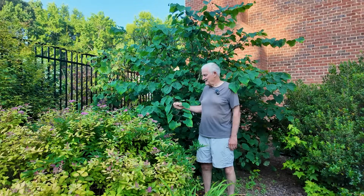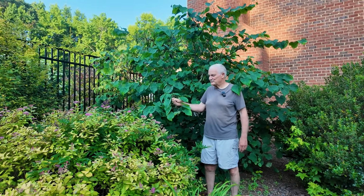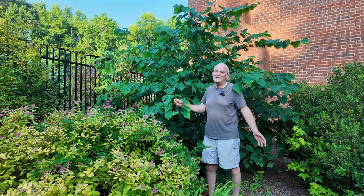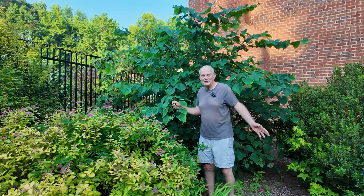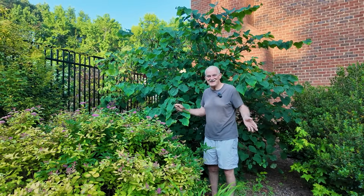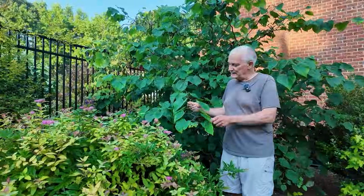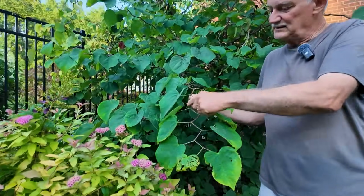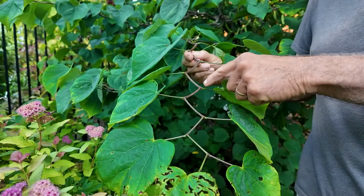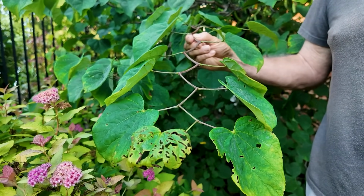Beautiful. I'm holding a branch here of a new variety called Zigzag, which is relatively new to the trade. This was actually found as a chance seedling in the wild. I believe I've heard Virginia, but I'm not really sure if that's the case. But what's interesting about it is it has this distinct zigzag character where the growth at each node takes about a 45-degree angle and grows on from there.